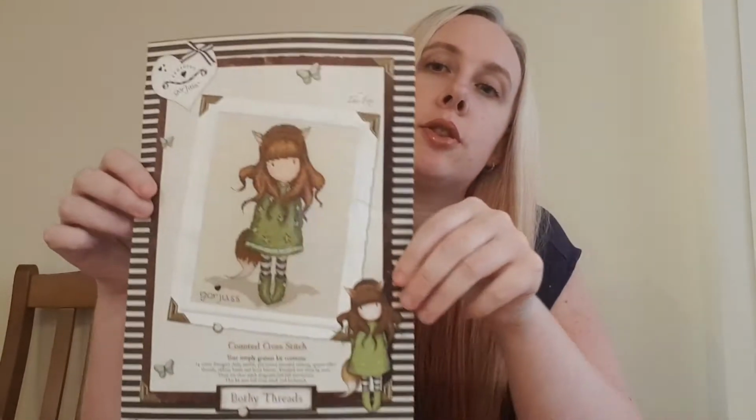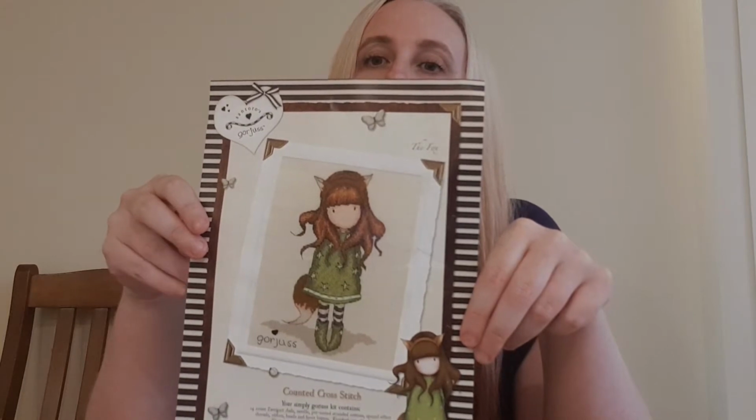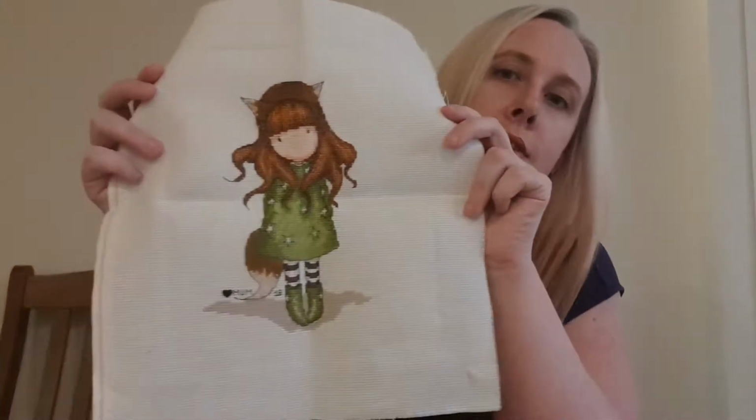Since I last saw you, I've had one finish, not fully finished yet, but I've got to get it finished shortly because it's a present for my daughter for her birthday. She asked me to do a cross stitch of something related to a fox. She's obsessed with foxes, so I chose to do the Brothy Threads Centauri Gorgeous, the fox, and here it is finished.